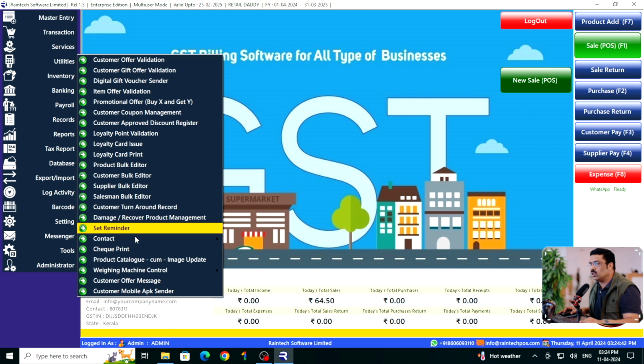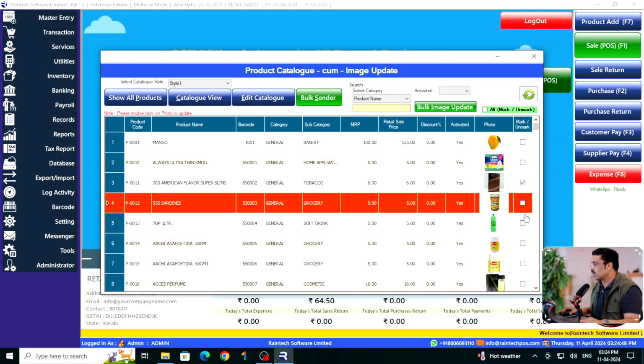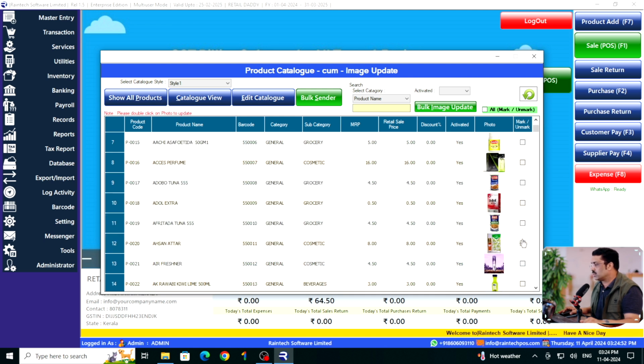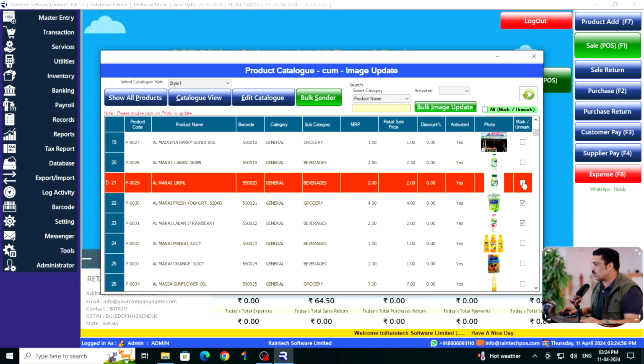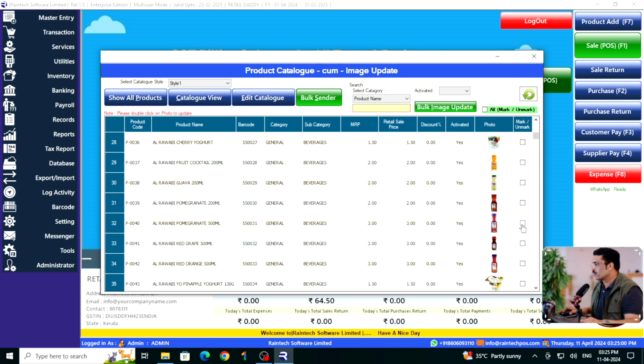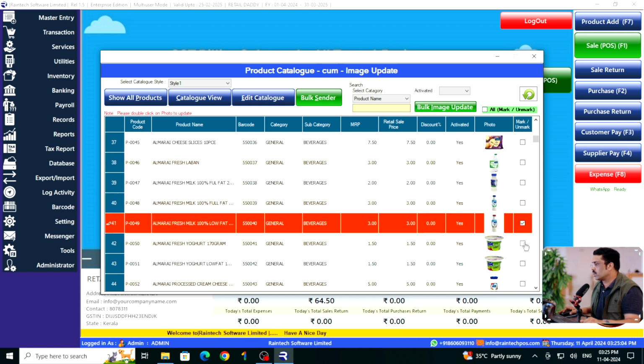Let me show you something else like catalog technology. In the utilities, you go to the product catalog, and here let me choose some products like that. Let me choose some products, and I will show you the magic. What is the magic that is going to happen with you. Let me show you some products I am choosing like that. Let me choose it.